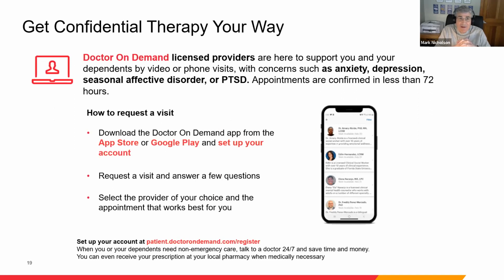And then lastly, our telemedicine vendor is Doctor on Demand, and I'll touch a little bit more on that in a minute, but you can also go through them for any behavioral health questions as well. It's worked out very well for a lot of people. You can set up an account, and really the cost is the same as an in-person PCP visit.